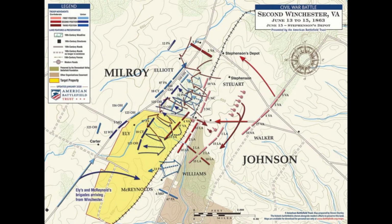consisted of 3 infantry brigades under Brigadier General Washington L. Elliott and Colonels Andrew McReynolds and William Ely, and 2 small outposts northwest of town under Colonel Joseph W. Kiefer. Army of Northern Virginia.